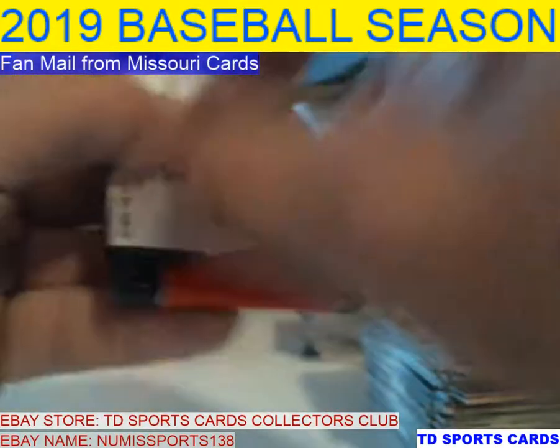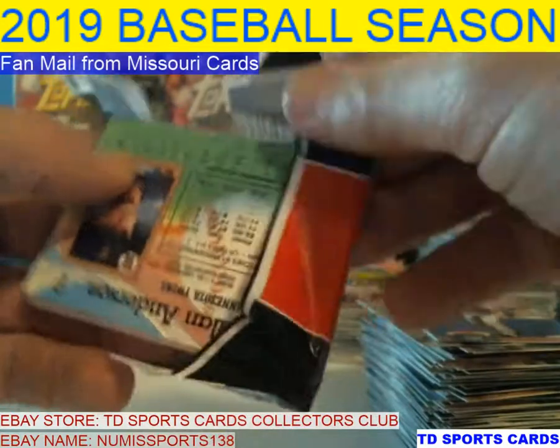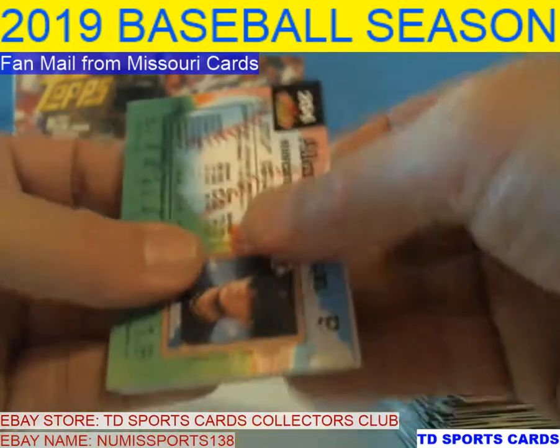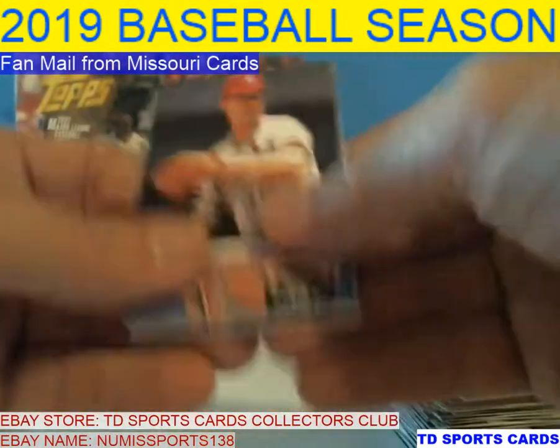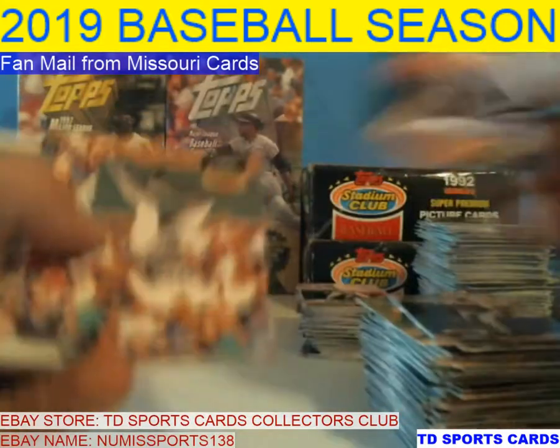And I might miss a couple Hall of Famers in here that slipped in, but I think I'm getting just about everybody. So we're good. Yeah, looks like this last batch might have been the outside of the box or something. I got a little bit of temperamental.